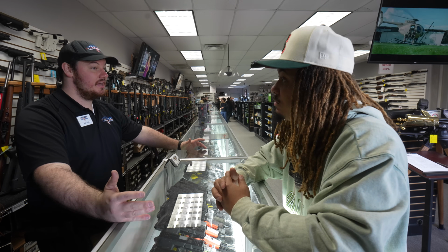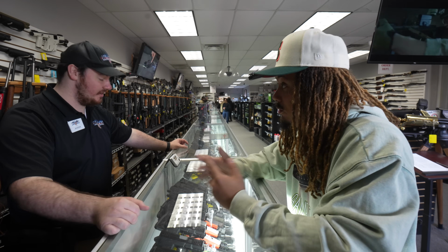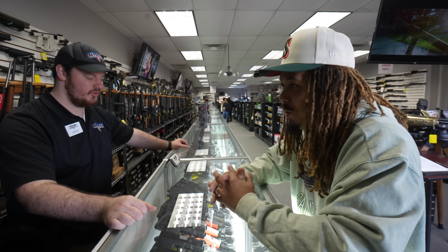And if recoil is the thing, we can talk about that as well. You can always drop the gauge down. You could go down to 20 gauge, 16 gauge, 10 if you wanted to. Those options. Or your loads could be lower. Yeah, you can go for buckshot. Birdshot, we'll talk about that as well.